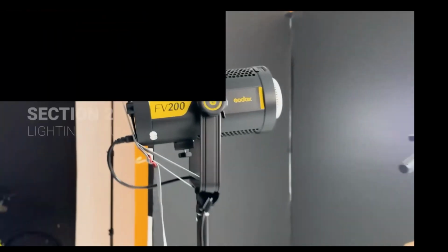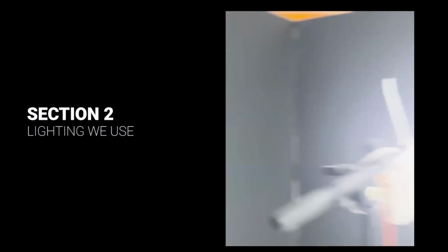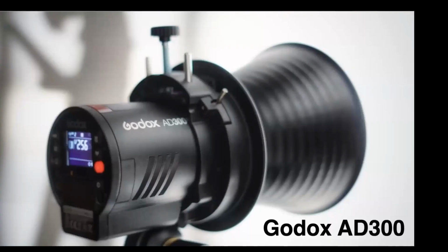All right, section 2, lighting that we use. We use the Godox system. And that's simply because of the Rand dollar exchange rate. These are very affordable lights in South Africa.